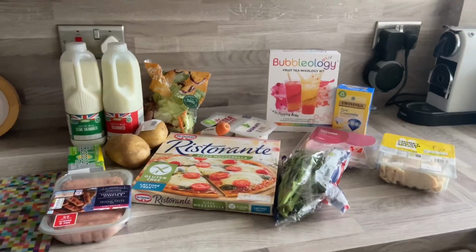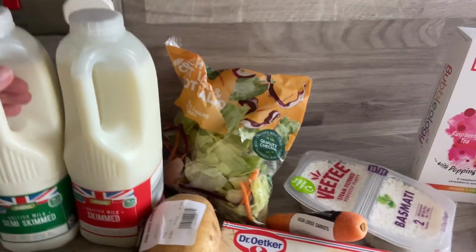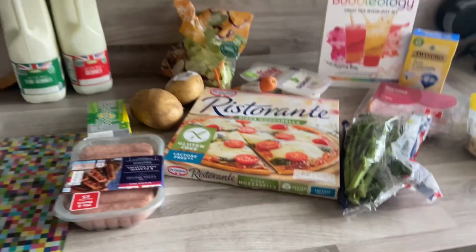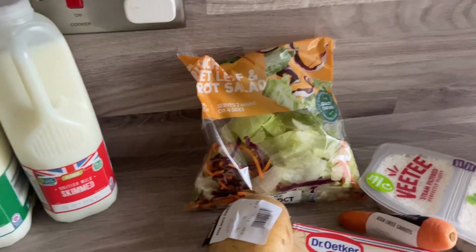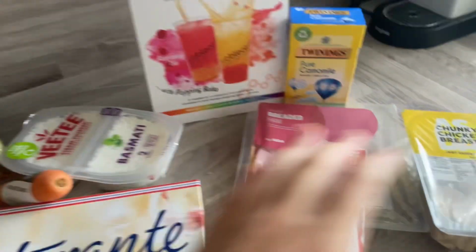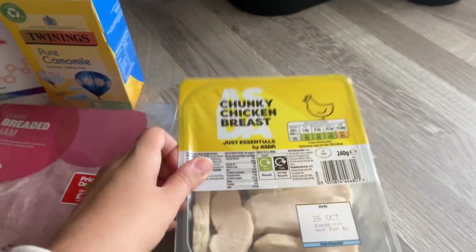Let me show you. This is my food shop for the week. This is what I mean. There's only like a week's worth of stuff and it's not much. This technically isn't mine, this is for someone else, so even take away this. But let me explain what I'm doing. So we have this salad, which is going to be for lunches as well as dinner, where I'm using the chicken breast which I got. So yeah, I got chicken breast. There's going to be a few dinners' worth and also lunch, so hence why I've got a lot.